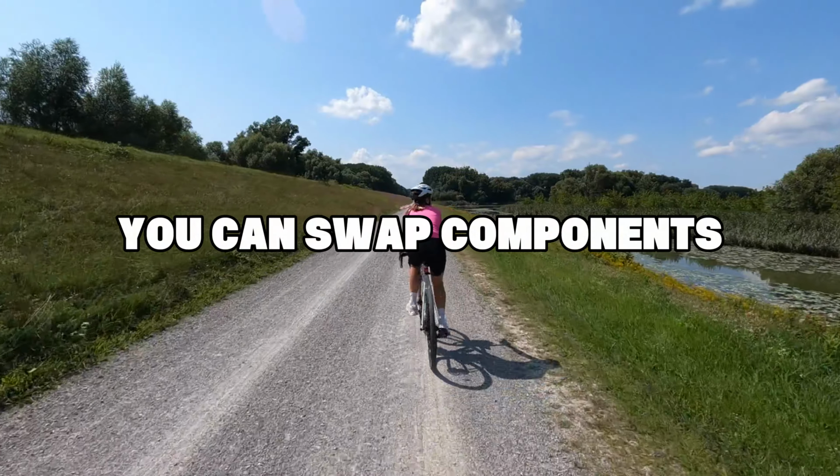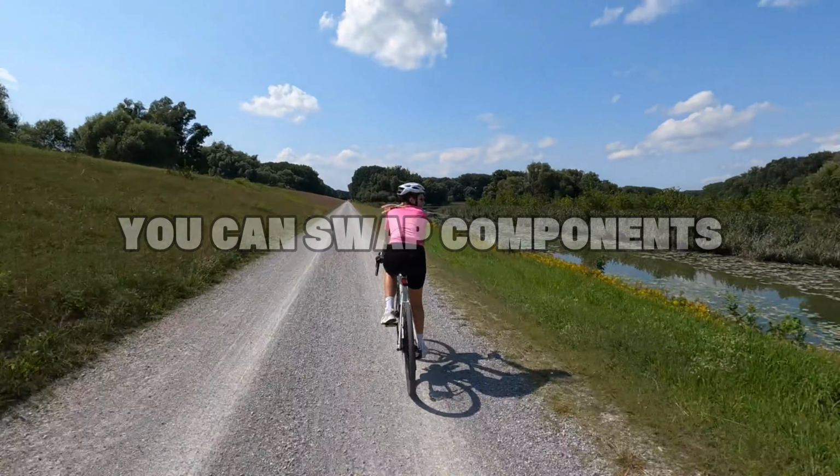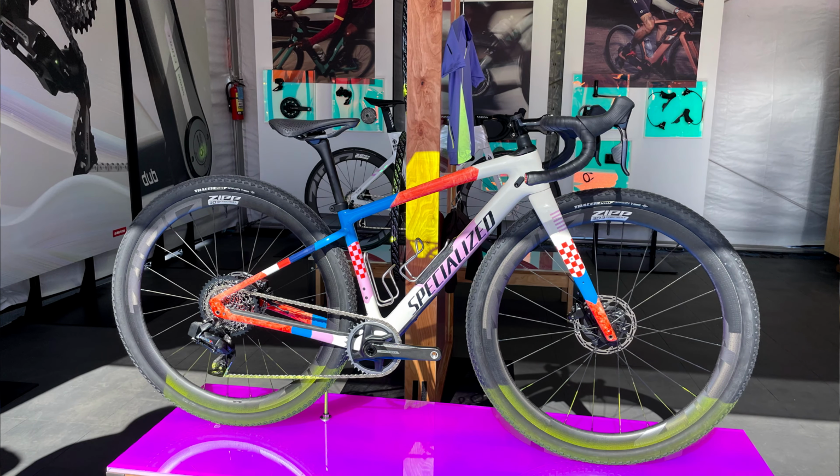You can always swap components to create a better fit or to make the bike prettier. It's important to know that when you buy a bike, the configuration is just a starting point. You can always add a women's specific saddle, narrower handlebars, a shorter stem. This is often a good way to customize a unisex bike to your particular body type and needs.